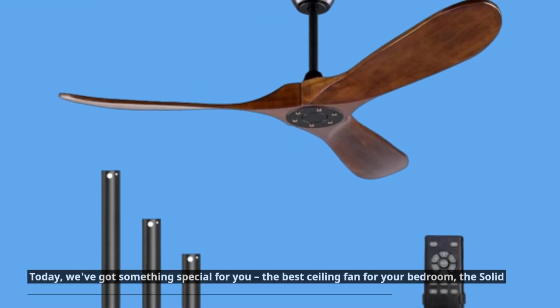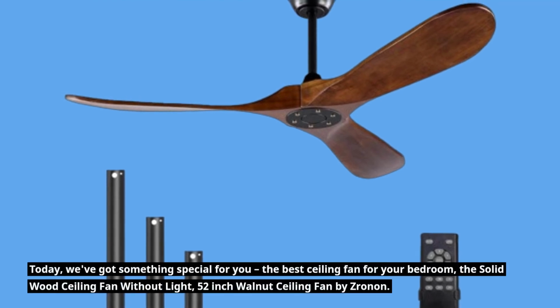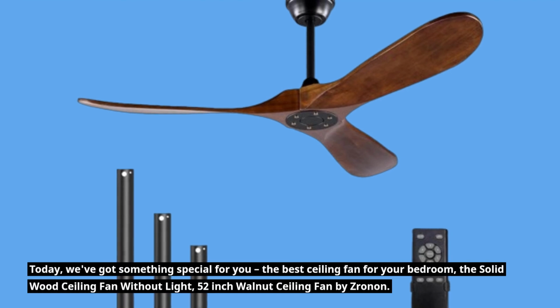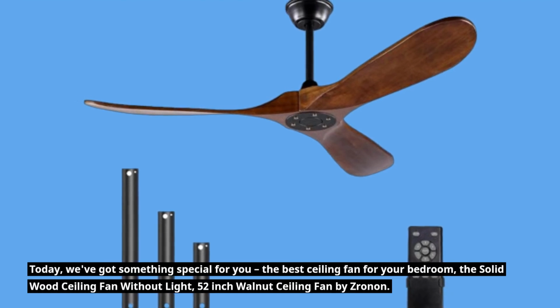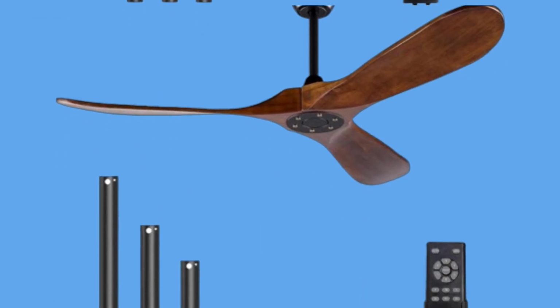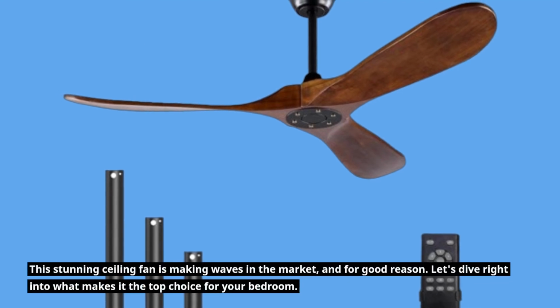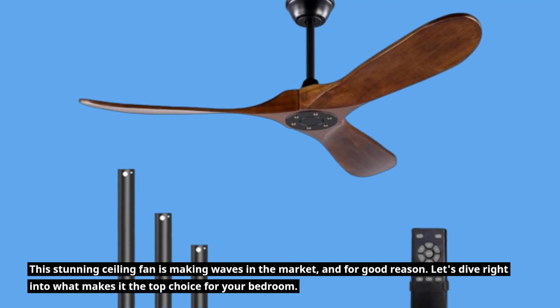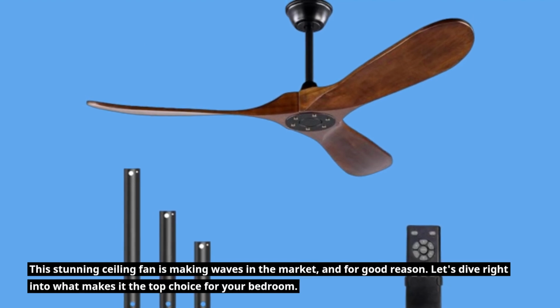Today, we've got something special for you. The best ceiling fan for your bedroom. The solid wood ceiling fan without light, 52-inch walnut ceiling fan by Zronon. This stunning ceiling fan is making waves in the market, and for good reason. Let's dive right into what makes it the top choice for your bedroom.